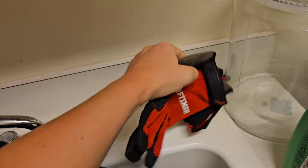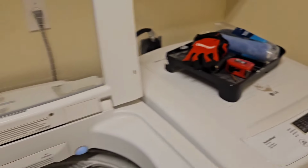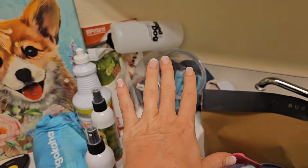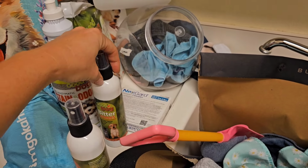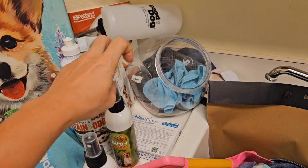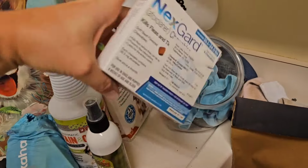Anyways, oh, these are my gloves. I can go ahead and put these over here with my painting stuff because I did paint a room over the weekend. This is all dog stuff right here. Whenever we got Daisy, we got this welcoming kit box of all these different products. I haven't used any of them.